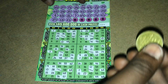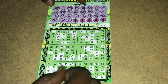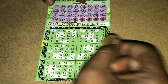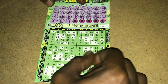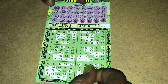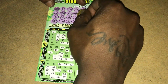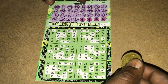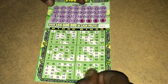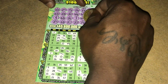We have 21. 21 here. We have one over here. We have one here. And one over here. Alright, no more 21. We have 37. 37 here. Alright, no more 37. We have 70.